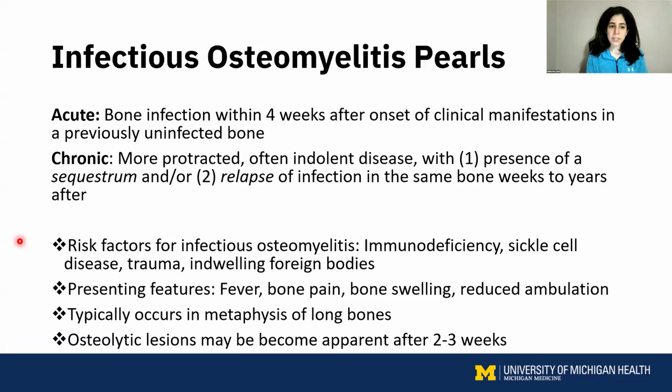Some important risk factors to note for infectious osteomyelitis include immunodeficiency, sickle cell disease, trauma, and indwelling foreign bodies. And then very similar to other bone lesions, they'll present with bone pain, swelling, reduced ambulation. But one feature here is that fevers, which may be low grade or even high fevers, would be a differentiating factor of infectious osteomyelitis from other bone disorders. Typically, infectious osteomyelitis occurs in the metaphysis of long bones.